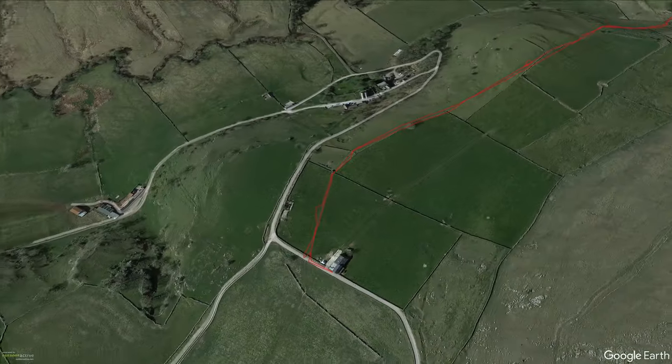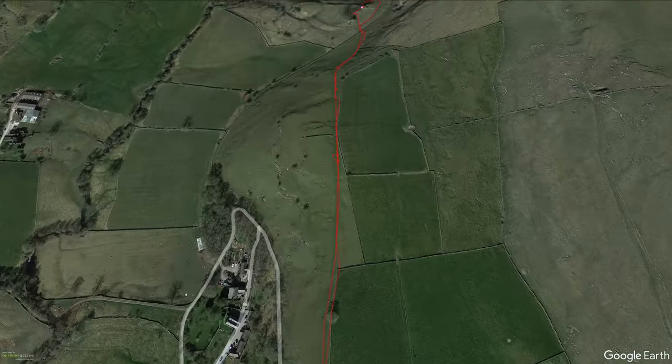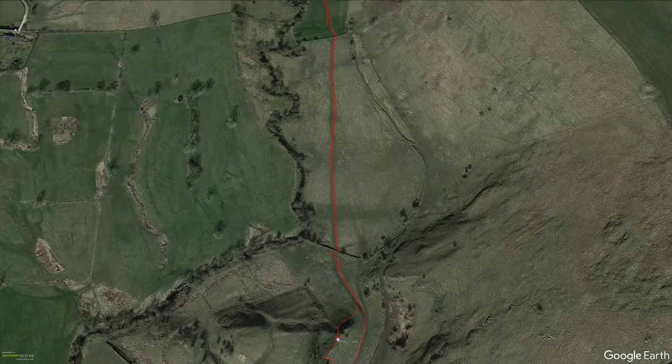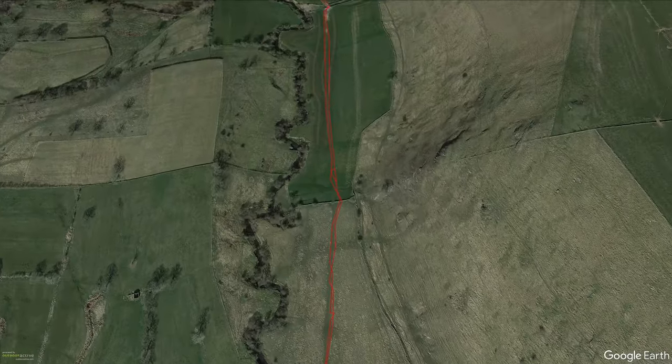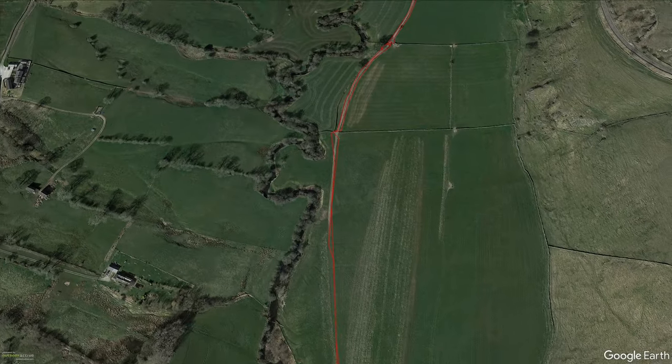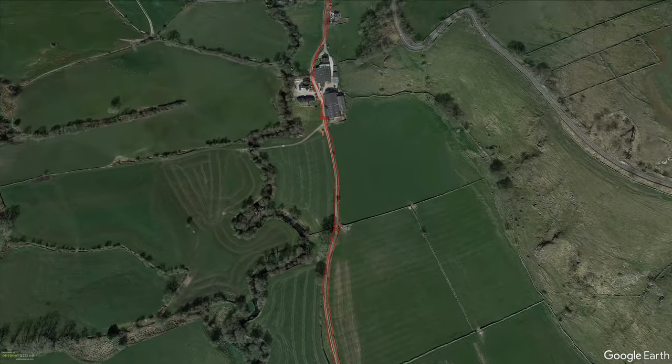So we parked just outside Pilsbury and then over the fields towards Pilsbury Castle, a Norman castle, probably built on the site of an Iron Age fort. From there, we then went along the bottom of the Dove Valley through various farms towards Crowdecote.